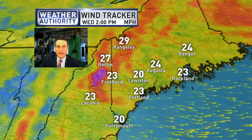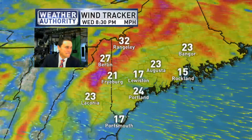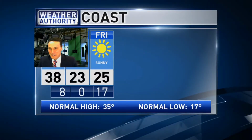If I had the day off, I would go skiing tomorrow. I know we have school vacation. There might be some longer lift lines, but hey, you'll be treated to a half foot of new snow. In some cases, maybe a little over a half foot of new snow. So this is exciting to see.